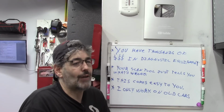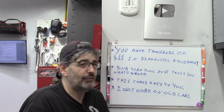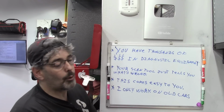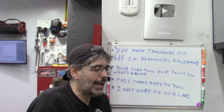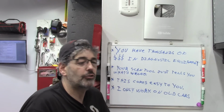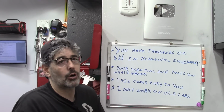Why do you think every father and son works on their 65 Buick when they work on a car? They never work on like a 2015 Camaro or something like that. No, because it's easy to do the old cars. So the point of this is, if you want to get better at this stuff, you have to push yourself beyond your comfort limit. You have to stop making excuses, and you have to start using the basic equipment and doing it yourself and figuring this stuff out, because it's only going to get more complex from here.